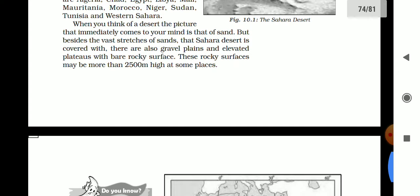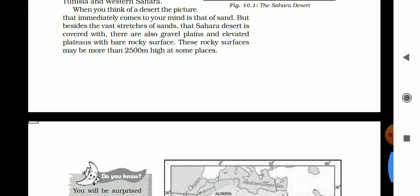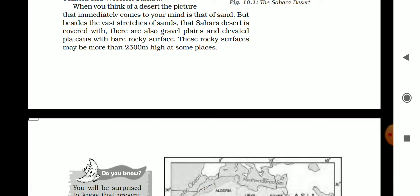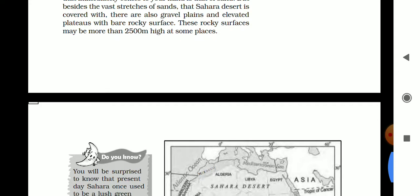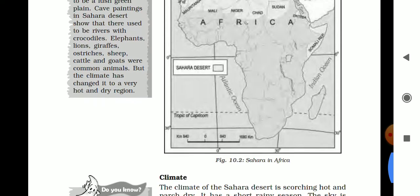When you think of desert, the picture that immediately comes to your mind is that of sand. But besides the vast stretch of sand that the Sahara Desert is covered with, there are also gravel plains and elevated plateaus with rocky surface. The rock surface may be almost 2500 meters high at some places.